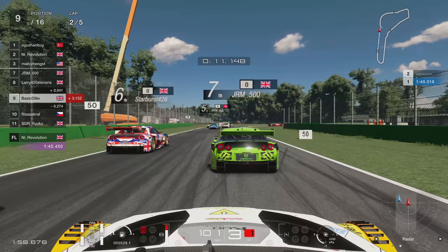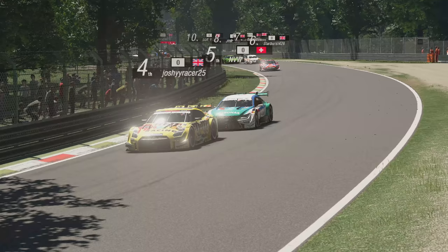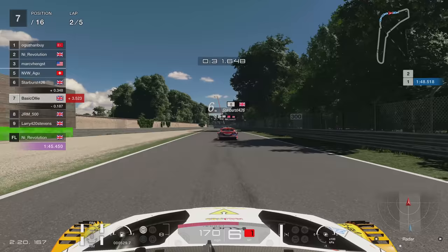Just get up the inside of Larry behind us. I go a little bit too wide there. Bit of contact. The Brit is off in front of us as well, JRM. So that's now going to promote us up to 7th place. So a good start so far. One and a bit laps underway, and we managed to get ourselves up a few positions. It's more like 9 positions. It's quite the start. So behind Starburst now.